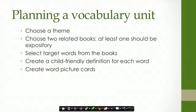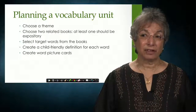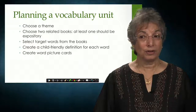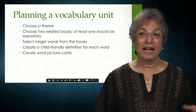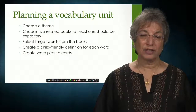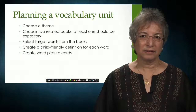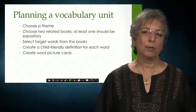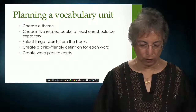We select target words from the books. It's much easier than starting with target words and then looking for the books to contain the target words. We tried that, and it didn't work. We create a child-friendly definition for each word. It's really important to do this up front because you will not be able to think about this on the fly. And then we create word picture cards. We chose to not use the same pictures as are in the books, but if we had to do it over again, we probably would select pictures from the books as we needed to.